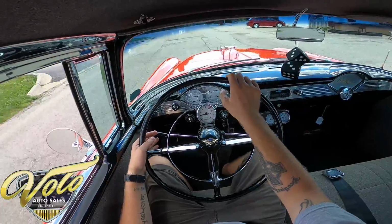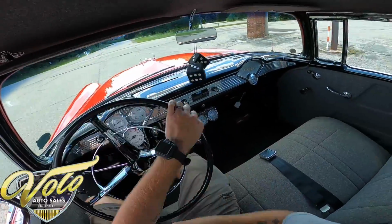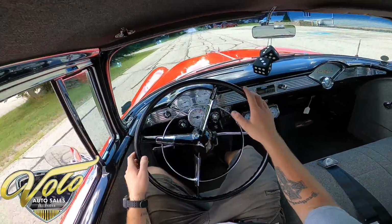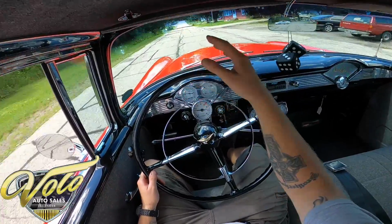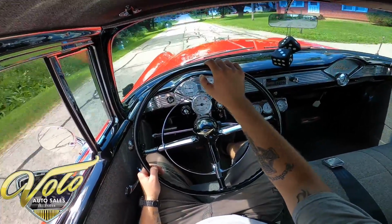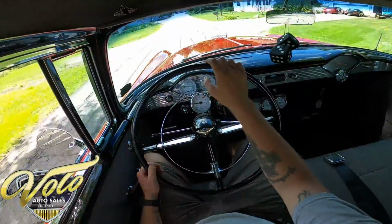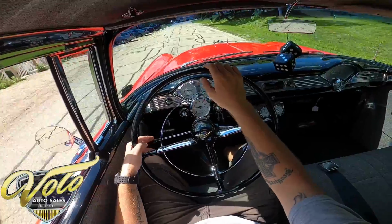Very little rattle going over everything. Your classic cars, I'd say a good 90 to 95% of them, they'll have a little bit of squeaks when you go over, a little bit of tiny rattle. It's when you start hearing the real clanks and clunks, that's when you have to start worrying. But this one, see, like right there, there's a little bit of squeaking. Still feels like a real solid car.